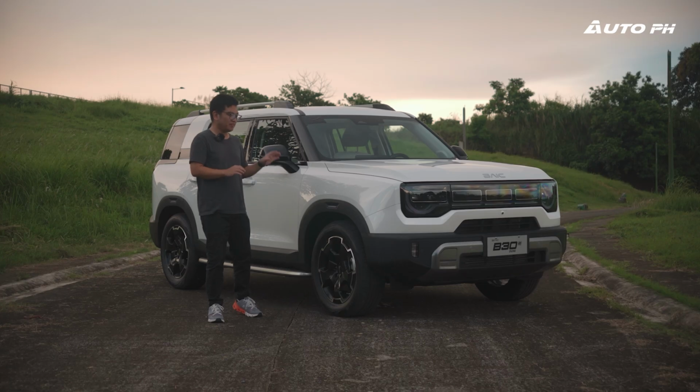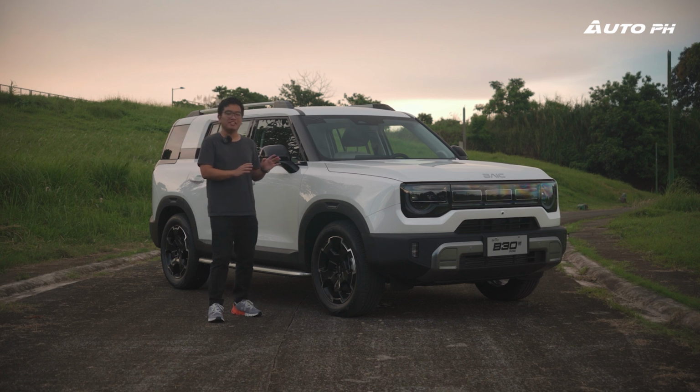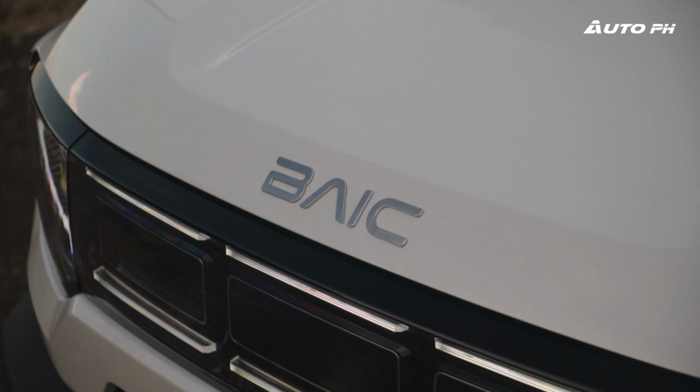He just came from China yesterday and is quite excited because we have here this new BAIC B30 which was launching today. So let's take a first look.